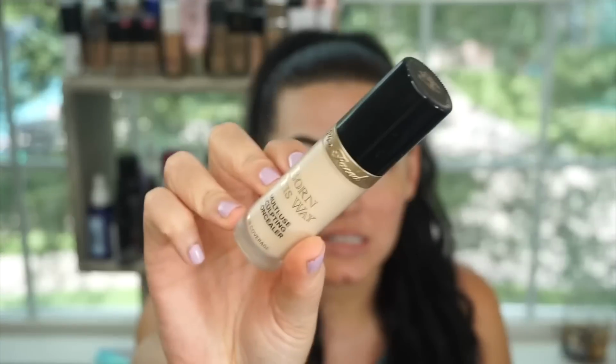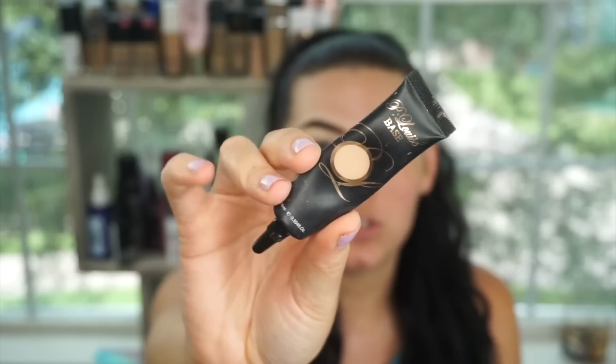Literally a whole hour later, I'm done with my brows. I carved them out with my Too Faced Born This Way concealer. I will be using this on my face as well. And now let's start on the eyes. I'm going to use my P.Louise Base in Rumor 02.